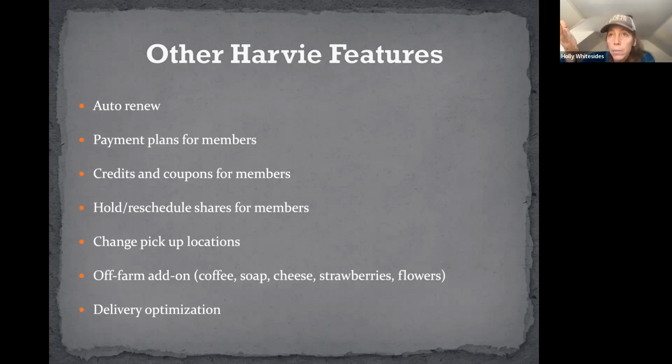We close our customization window on Sunday night at midnight, so we know Monday morning when we get up and we're making our pick and pack charts for the week what we need to start picking on Monday. We start the picking process Monday, and we finish Tuesday, pack boxes Tuesday afternoon, and distribute Wednesday. So that's kind of our flow.